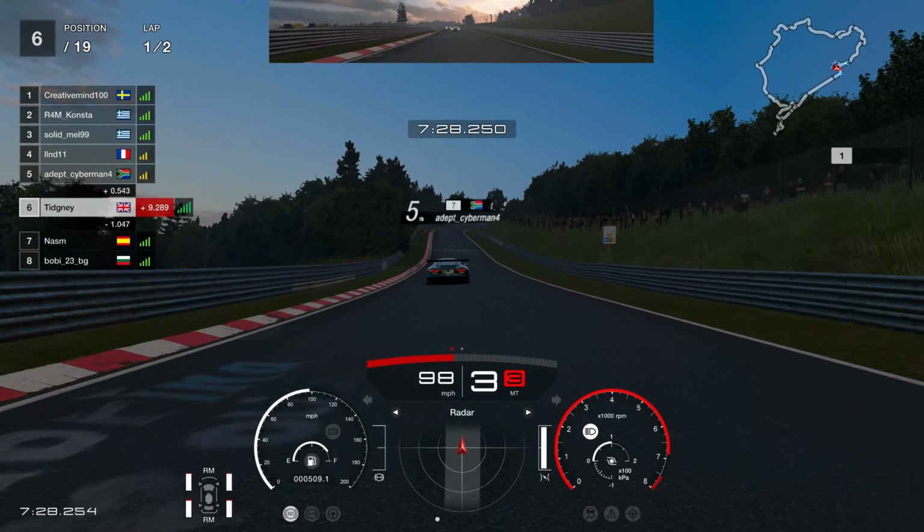I apologize for it after the race as well. Of course, we all make mistakes. I've always said that. If people make mistakes, I have no issues. You just apologize and you move on from it. And Nazam has kept that position. And we have a whole load of cars behind us. A Mustang, got Subaru, I think, in there as well.